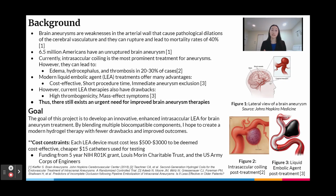The goal of this project is to develop an enhanced, innovative, intrasaccular LEA for brain aneurysm treatment. By combining multiple biocompatible components, I hope to create a modern hydrogel therapy with improved outcomes and fewer drawbacks.